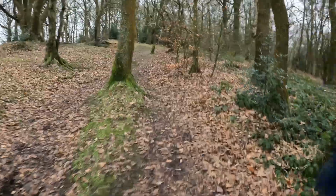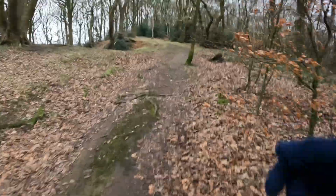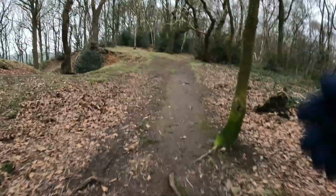But we're just following the main wider path here. Ignore any turn-offs to the left. You can take the first turn off to the left and skirt around the outside of the woods here if you wanted to take a slightly more circuitous route, but there's no advantage to that really, and the GPX will take you straight ahead.